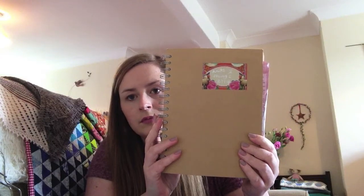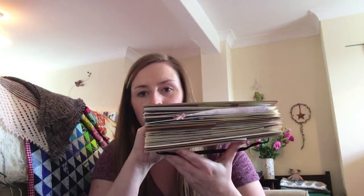So this year, instead of just solely keeping notes on Ravelry, I decided to also do a notebook with all of my notes in as well. I did one last year, but I decided to make it a bit more exciting this year. So here's my notebook. It's lovely and bulging, which excites me.